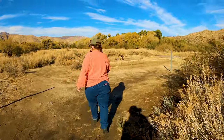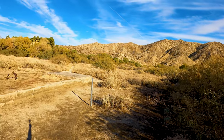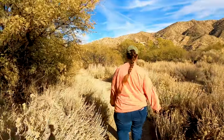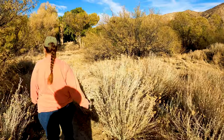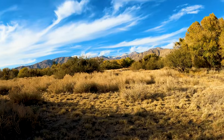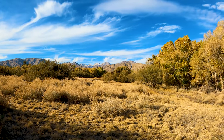Oh, this is pretty. Coming up out of the woods, you get this beautiful meadow. This is so pretty. You can see the snow-capped mountain up that way. Just patches of snow up there. That way is actually where Pioneer Town is. That's where we took you a couple weeks ago when we got into town.